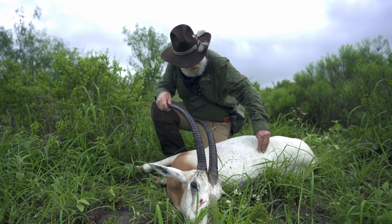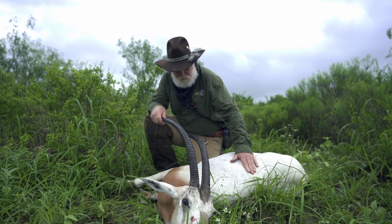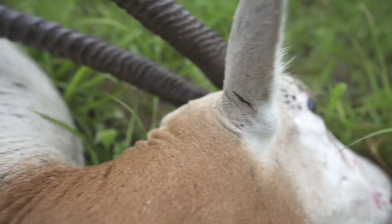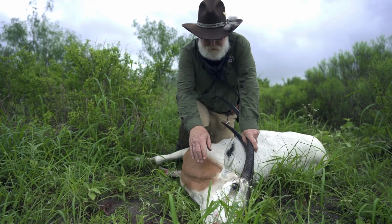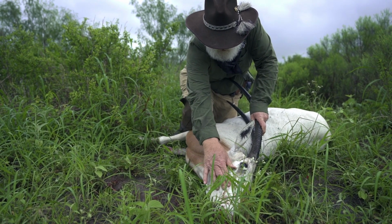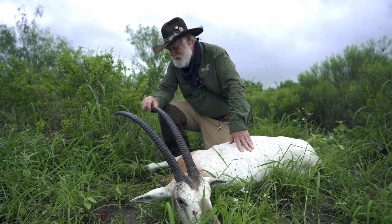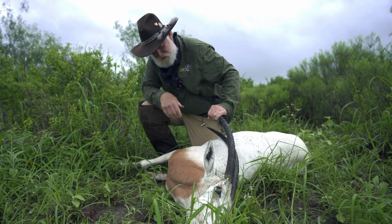I don't know if that's a broken rib. Or I guess he has been a fighter. There's a couple of broken ribs right there. Got poked there. There's cartilage right there. So he's been a fighter, but he lost out on this last one. Got abscessed teeth right there as well. His old teeth are worn way down. I can feel his flat teeth right there. He was tough. Just not quite as tough as that 250 GMX.